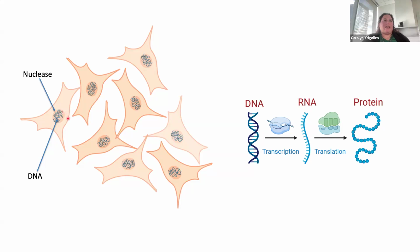And the way that they express these important genes is through a process of transcription, where this enzyme called an RNA polymerase will read through the double-stranded DNA, and it'll create an entirely new molecule called RNA. And this RNA is similar to DNA, except it's single-stranded.